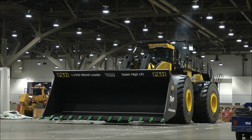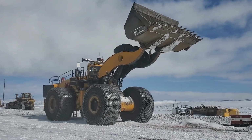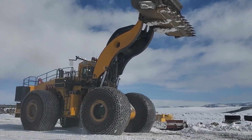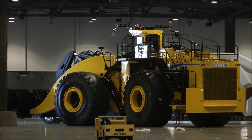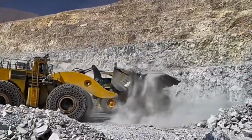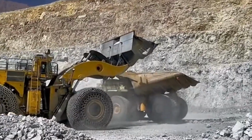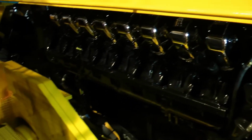LeTourneau L2350 is a gigantic front loader considered the largest in the world. It is used for copper mining at the Ray mine in the USA. Its components were delivered from the manufacturing site and assembled directly at the mine. With impressive dimensions, a height of 21.3 feet, a length of 59 feet, and a weight of 290 pounds, its 16-foot bucket holds more than 80 pounds of soil. The unloading height exceeds 22.97 feet.